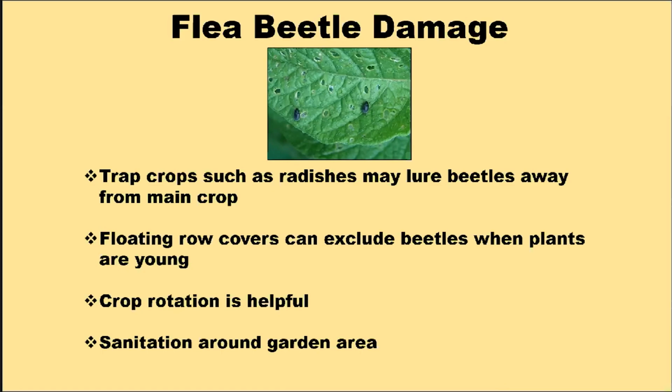There are trap crops such as radishes. These might lure the beetles away from a main crop, a crop that you really don't want to have damaged. Putting floating row covers over your plants when you first plant them out or when they're first starting to grow can exclude the beetles when the plants are very, very young, but you're going to have to be careful and make sure that they don't get underneath it accidentally.